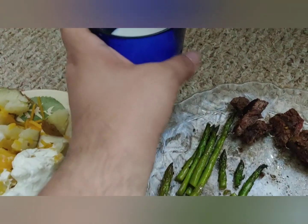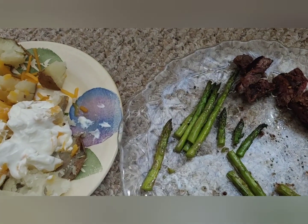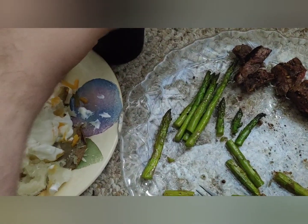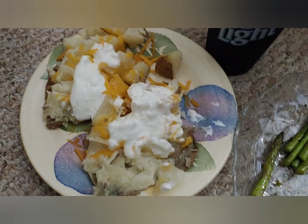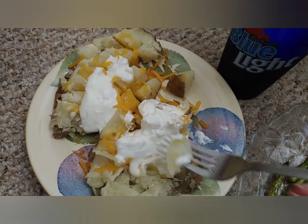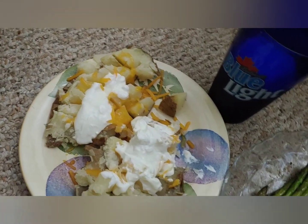Though honestly, that beef jerky, my best recollection of the brand was Jack something.